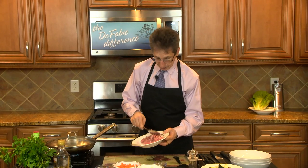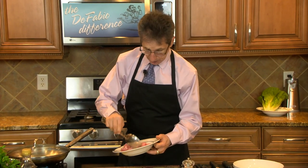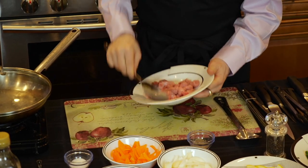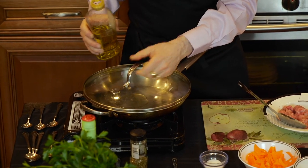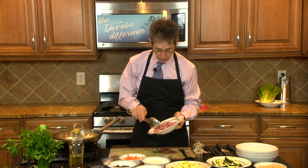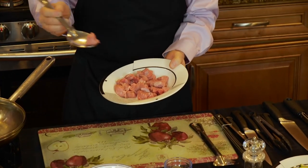Just toss the salt and pepper around your veal stew meat while your pan's getting hot. Then we're going to add a little bit of olive oil into the pan because the veal is very lean. There is less fat in veal than in mature beef, but it is still red meat, so we're just using a little bit. This is just over a half a pound of veal stew meat, chopped up into small pieces, 3/4 inch cubes.